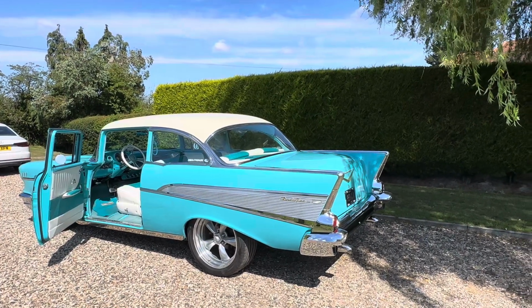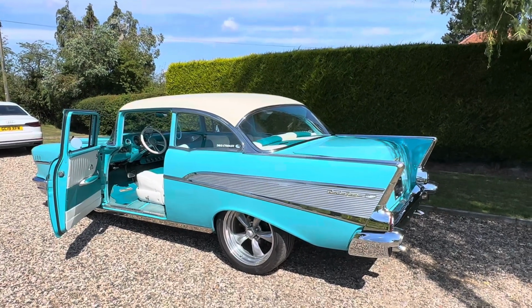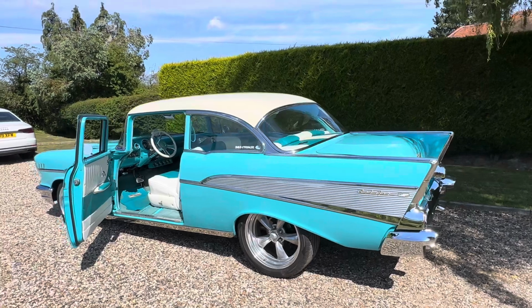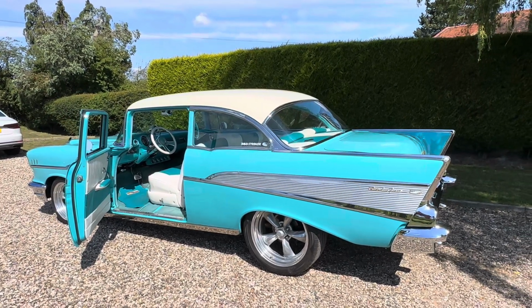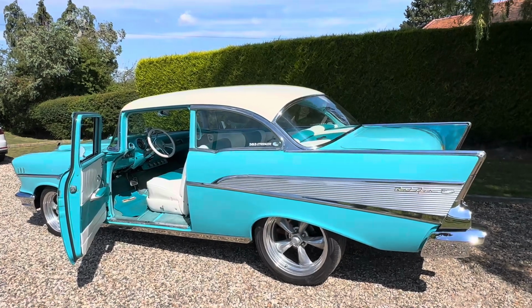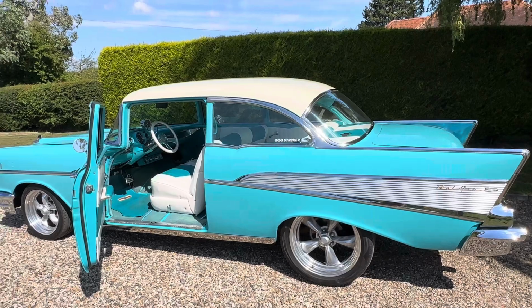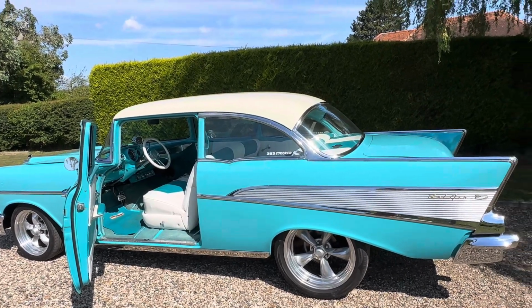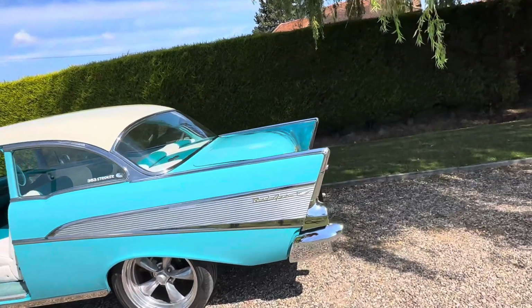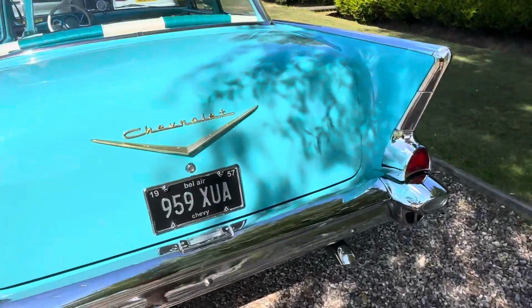Car we've sold before. Tropical turquoise. Nut and bolt restored. Was with the previous owner for sort of over 10 years. Absolute pride and joy. Spent a fortune on it. Very high spec. It runs on air ride. And just a work of art, really, these things when they were made.